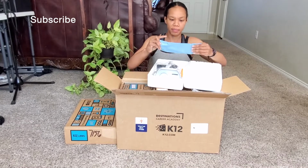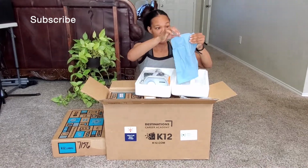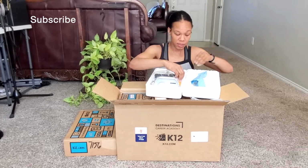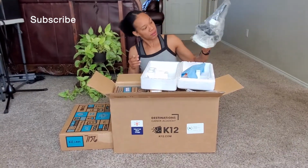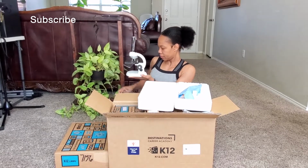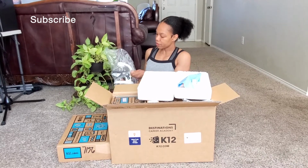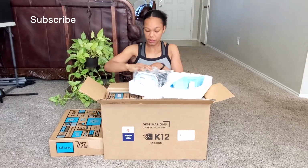So we have a little baggie here. Don't know what it's for, but I'm assuming it's everything you would need for science. They give you a little cloth to wipe your thing down. Oh. So this will be for science. Nice, nice, nice. So they give you everything that you need, literally.